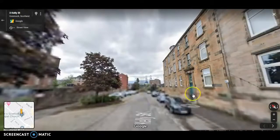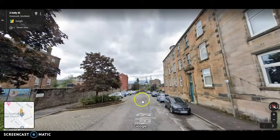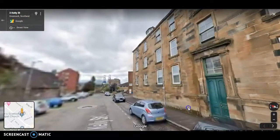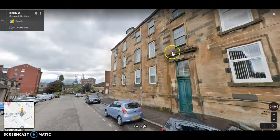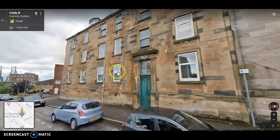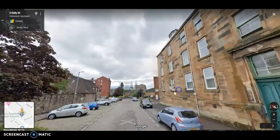Another same theme, big huge door. Big huge doorway entrance. Oh look, even the top of the window's still the same. It's the original piece. Lower level, completely fudged up, filled in. And the windows aren't even the same size across the whole building. They're all different.